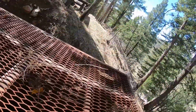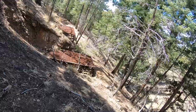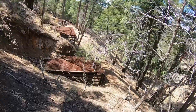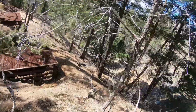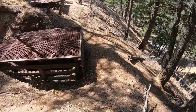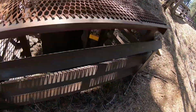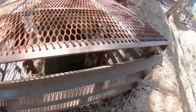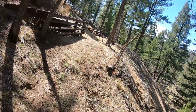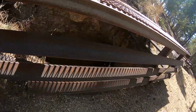So huge stoped out section there. They obviously found a huge vein. I gotta say, sometimes it's disappointing when you hike your butt off and then you see this. Not much you can do about the nanny state, I guess. All right, next one. Next one over here.